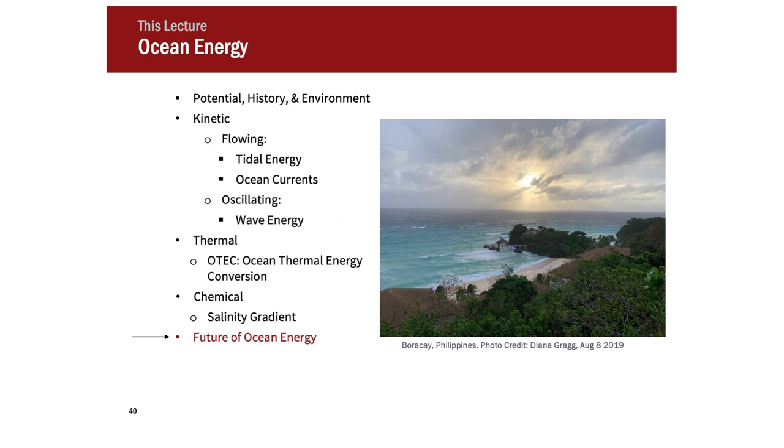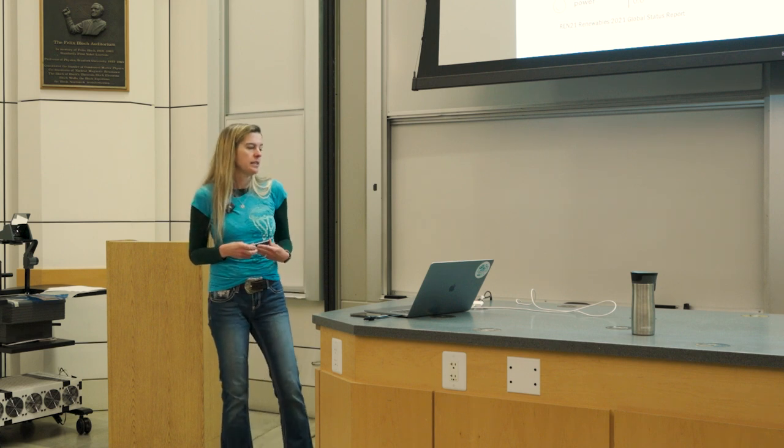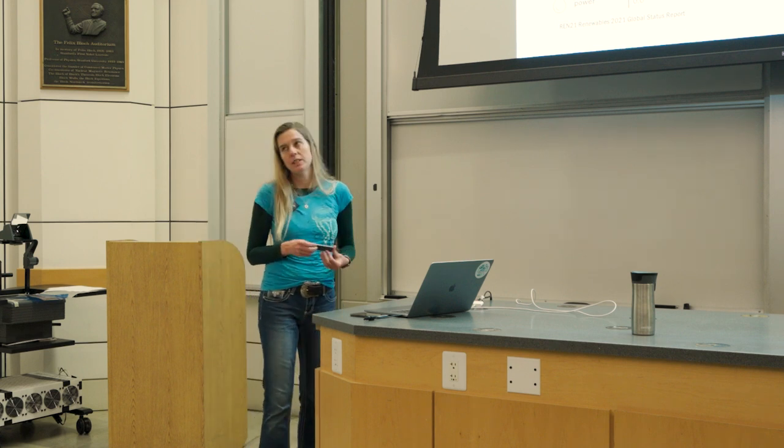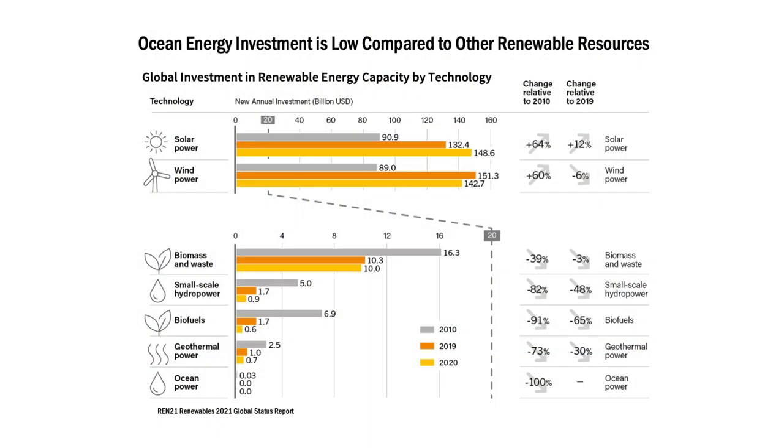Let's talk about the future of ocean energy. This really has a lot to do with investment and estimates of where we're going. Looking at investment, ocean energy investment is really, really small, and that's one of its challenges. There's not a lot of investment going on in it. This is a chart from REN21, their global status report. You can see wind and solar are way higher than anybody else, and then our other renewable energy resources, and ocean power is almost undetectable in some of its categories. So it's a very, very small investment on the ocean energy side.